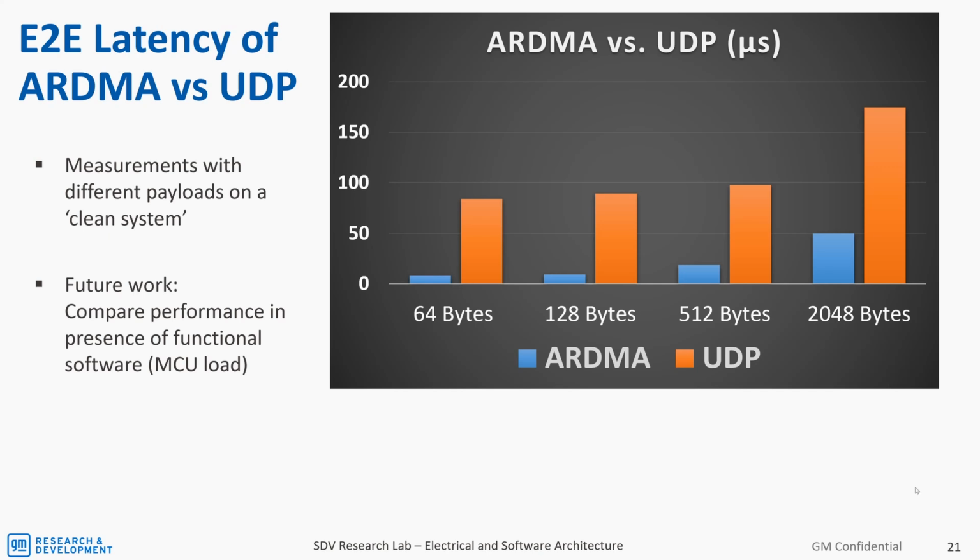So one thing to keep in mind when looking at the latency reductions achieved by the use of ARDMA is the topology that I showed for the software-defined vehicle architecture at the start of the presentation. There's two pieces of the communication path. There is a communication from the sensor to the central compute, and then there is a communication from the central compute to the actuator. So at a minimum, these latency reductions are reaped twice.